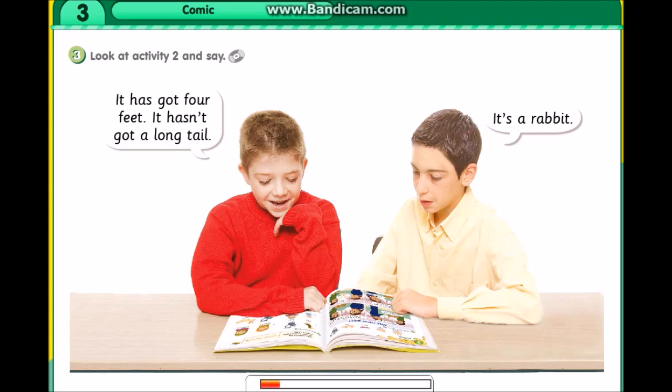Three. Look at activity 2 and say. It has got 4 feet. It hasn't got a long tail. It's a rabbit.